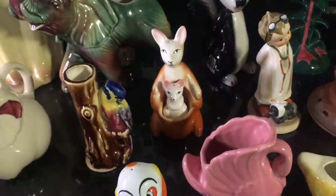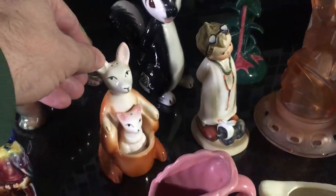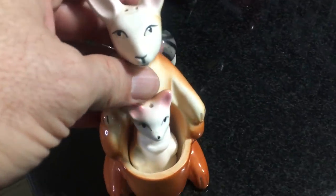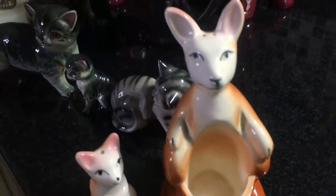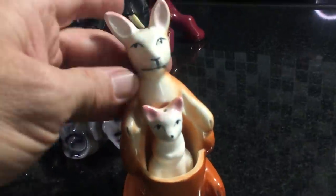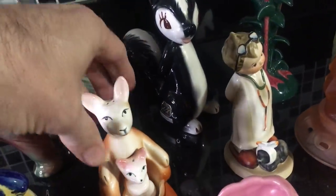As cute as they can be is Mama Kangaroo and her little Joey sitting down in there, salt and pepper shakers. This is adorable. Come up here, little kangaroo. So we'll pull out the baby Joey right there. Yeah, and there's Mama. All right, get back in that pouch. You're not going out on your own, not tonight. The bumblebee is going out, but you're not. All right, those are cute.